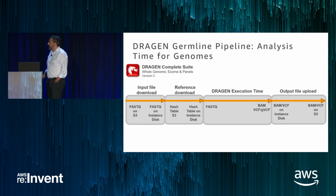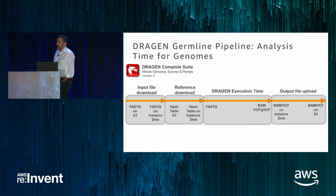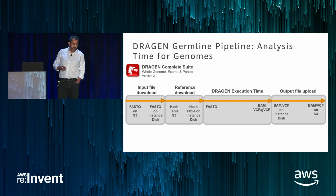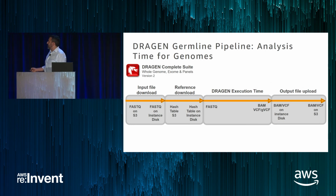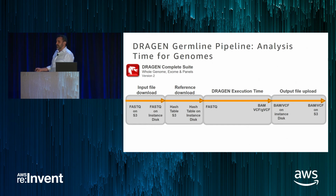Okay, so this is an interesting part of the port that we did to the cloud. So we've ported to the cloud. We used this abstraction layer. We were able to move to F1. And once we were done with that, we really achieved this piece here, which is once the data is on the instance, we can run very fast.